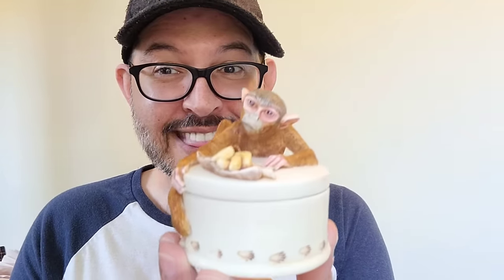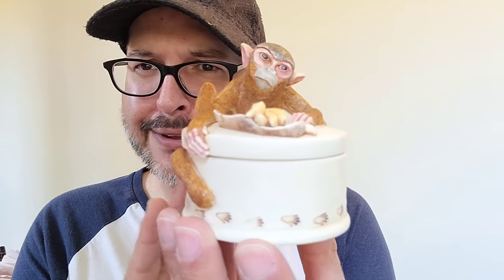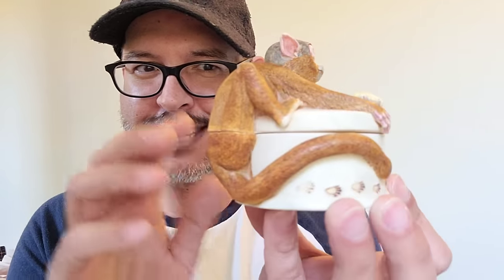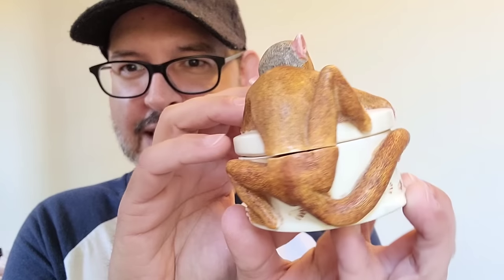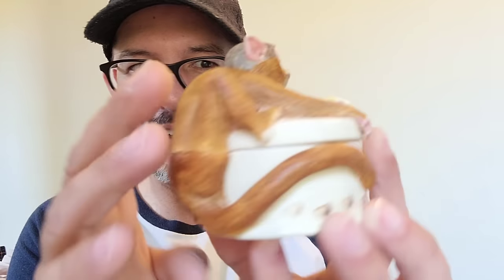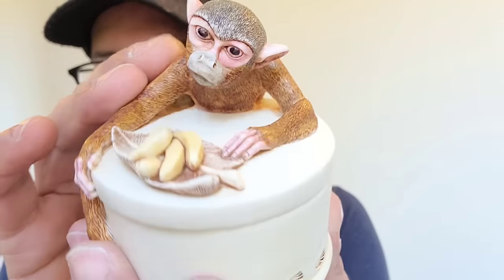A lot of times you've got a lot of different animals all crammed together in a very small space. However, on this one, we've got our little lemur here. He's climbing up on the side of the dish. He is perfectly detailed. Okay, monkey tracks going around. Look, that lead up to here. He's got his little leaf with bananas on there.